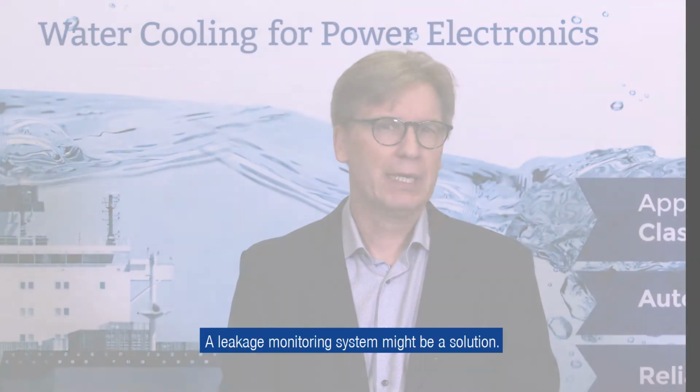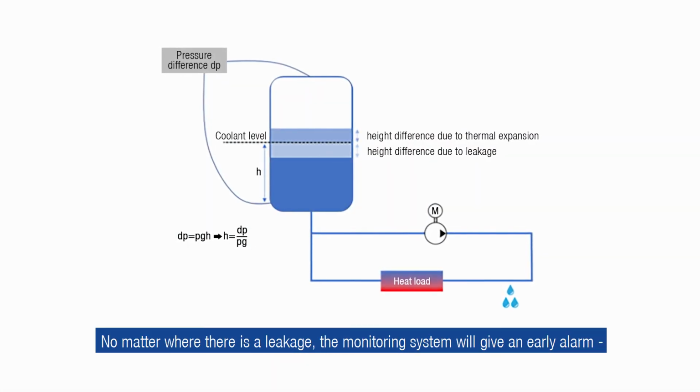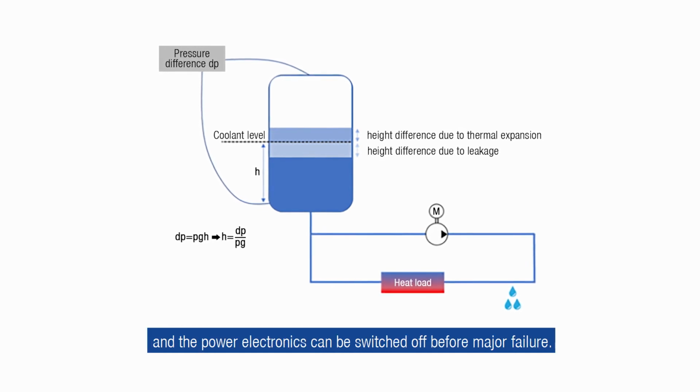Even the best solutions may not always work, so prepare for the worst. A leakage monitoring system might be a solution. No matter where there is a leakage, the monitoring system will give an early alarm and the power electronics can be switched off before major failure.